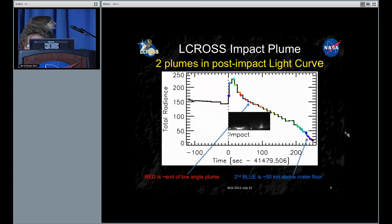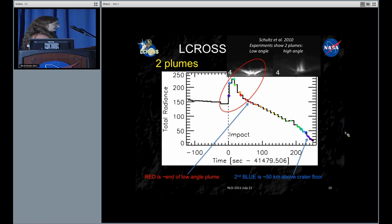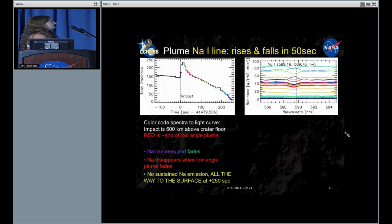If you actually look at how this appears in the light curve, basically we're on this descent path. The descent path basically takes us kind of like this in radiance, and we see a very strong peak of scattered light from a low angle plume that lasts about 50 seconds, and then this sustained scattered light from what we call high angle plume, or basically material that kind of went straight up and straight down, almost like a pencil, very narrow column. So again, the emphasis here is to talk about what happens to this.